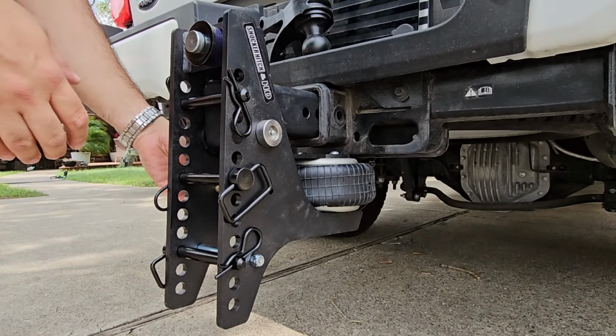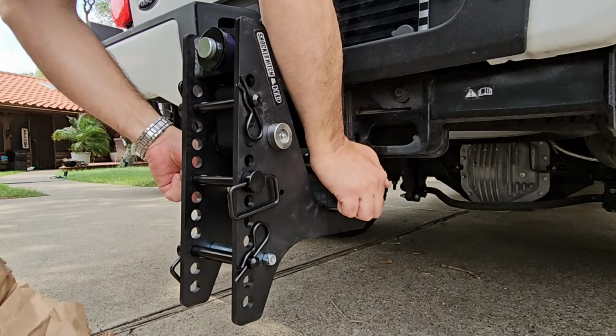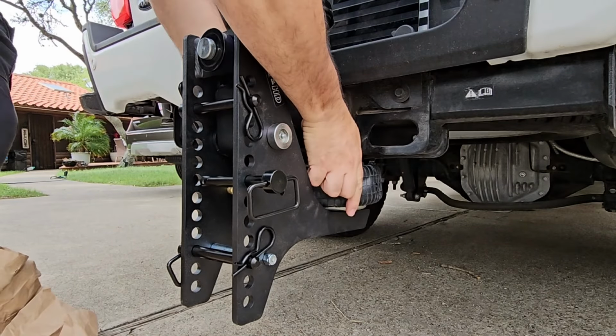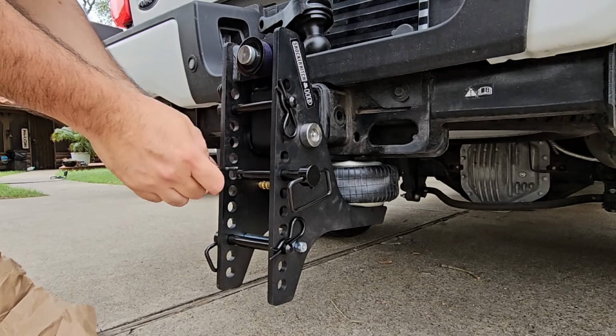I had to let a little air out of the bag so it would actually go on, and there's a Schrader valve here on the side. Definitely encourage you to go back and look at some of the other videos I've done on these. There we go. I'm trying to do this in real time so you can kind of see how this works.